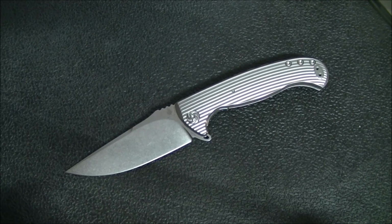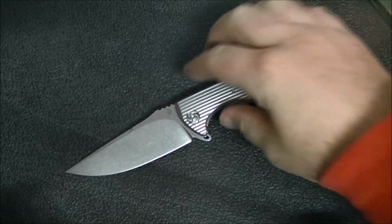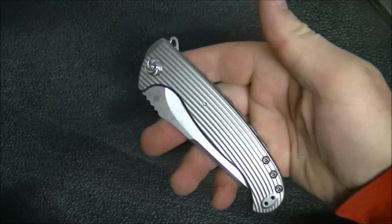Him and I have some differences, and that's what makes life more interesting. We have some really interesting, fun conversations where we kind of poke fun at each other's biases. But anyway, this knife has come from Nick and is visiting for review, but I've been carrying this thing and absolutely loving it. Really, really nice knife. Definitely the Kaiser that I was most interested in this year.